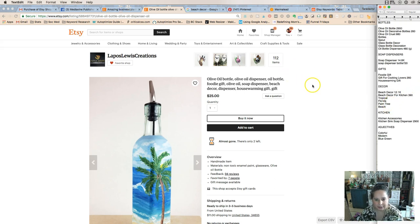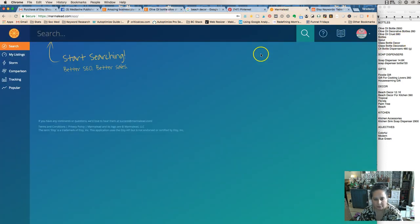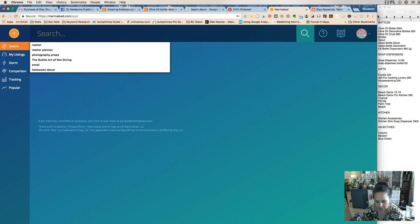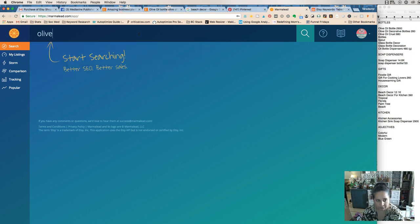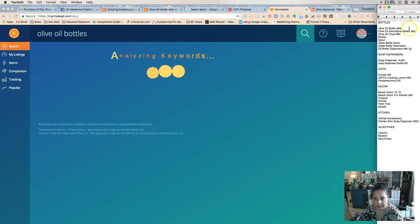And now I can see my keywords. Okay, so then what I would do is I would probably go to Marmalade and I would do a search for olive oil bottles, right? And I would see what they were doing. So we already know 2,900 for Google. And now we're going to take a peek at Marmalade.